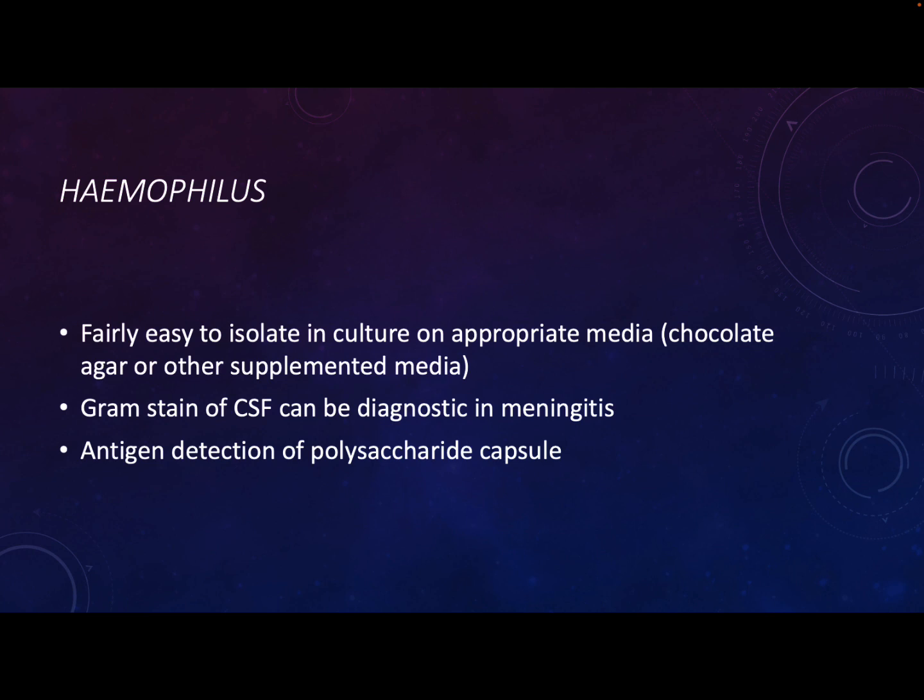A gram stain of the cerebrospinal fluid can be diagnostic in meningitis. So now we've talked about a gram-positive coccus that causes meningitis, a gram-positive rod that causes meningitis, a gram-negative coccus that causes meningitis, and a gram-negative rod that causes meningitis. So in theory, if you were given a gram stain of somebody's cerebrospinal fluid, you should be able to identify the most likely cause of that patient's meningitis. Sure, it might be something weird, but I'm not going to make it something weird on the exam. It would be one of the most common ones. Okay. So that gram stain of the cerebrospinal fluid can be diagnostic.